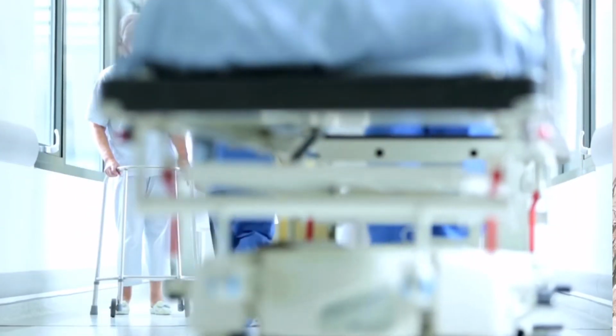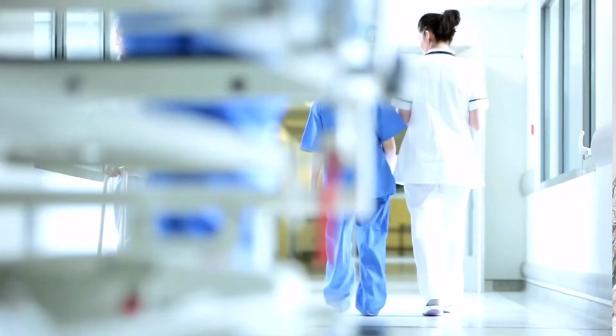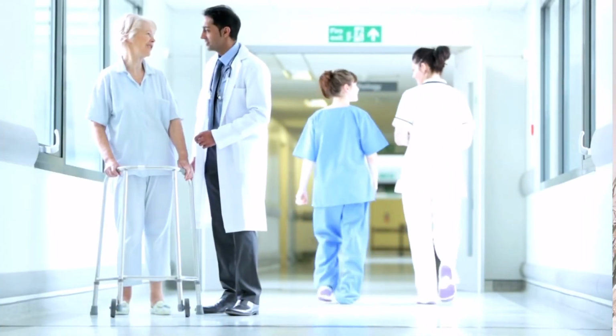Some other things that may or may not be on that application will also be whether or not you've worked or volunteered in a hospital before. Now, a lot of times these aren't necessarily required, but they certainly boost your chances.